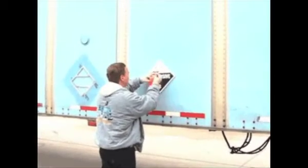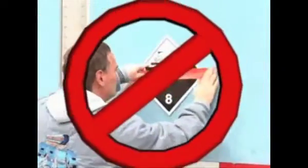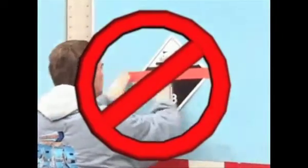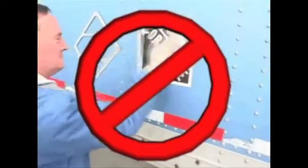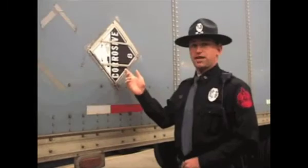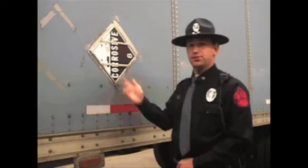If you are unable to use the placard holder, do not cover the borderline or any symbols on the placard. Make sure that the placard is placed in a diamond formation and the wording is read from left to right. This is an example of improper placarding. If you do placard your trailer like this, you may get placed out of service.